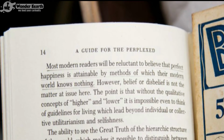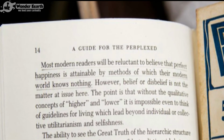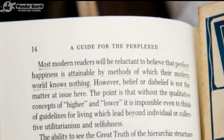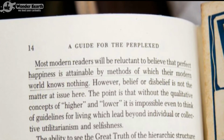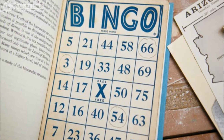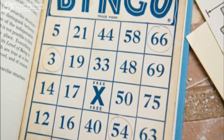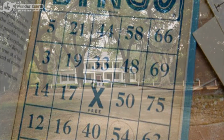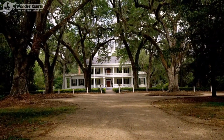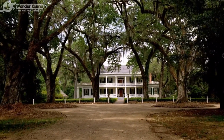Next up was page 14. They found another underlined passage that read, "Most modern readers will be reluctant to believe that perfect happiness is attainable by methods of which their modern world knows nothing." There are 3 numbers circled on the bingo card that they found. Her husband pointed out that the safe they'd found in their house has a 3-digit code. So maybe the 3 numbers on the bingo card are to the safe near the 3-headed tree.